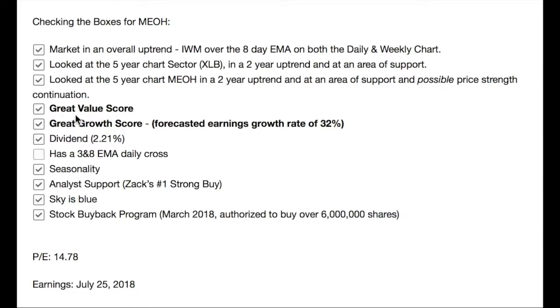Methanex has a great value score, really nice high value score. These two are highlighted because they're absolutely essential for me. Great value score, great growth score with a forecasted earnings growth rate going forward of 32%. Current dividend yield of 2.21%. It does not have that 3 and 8 EMA daily cross trigger, so this is not checked.